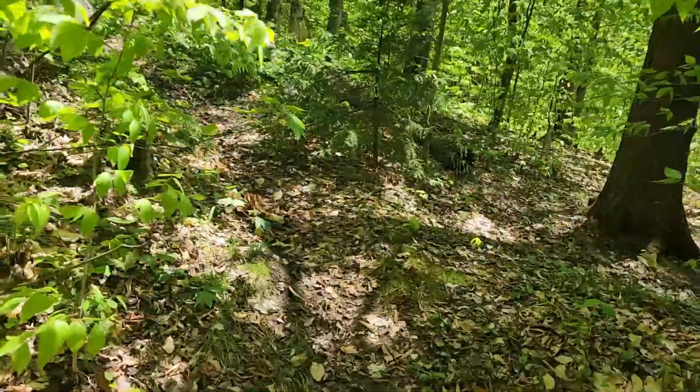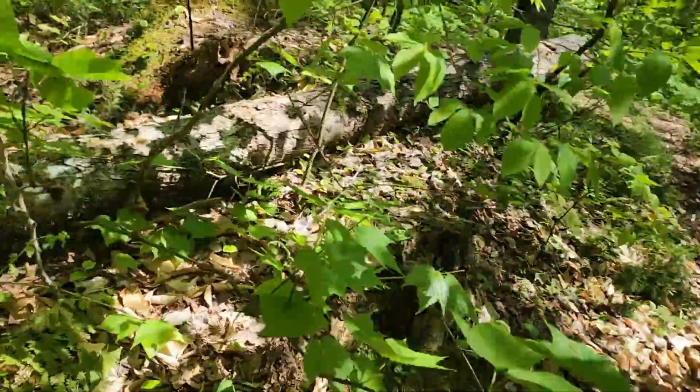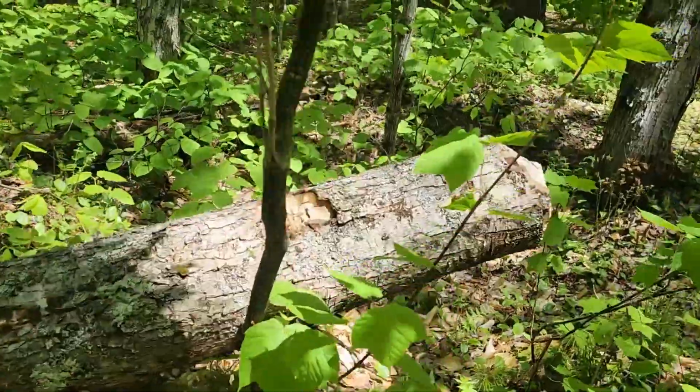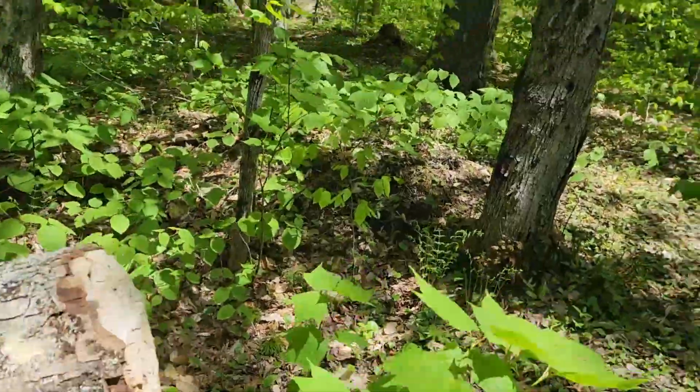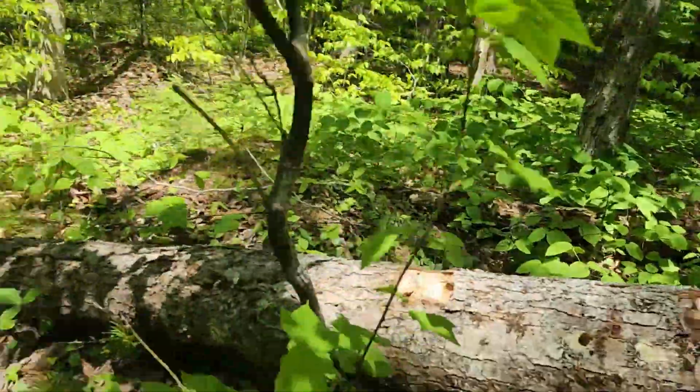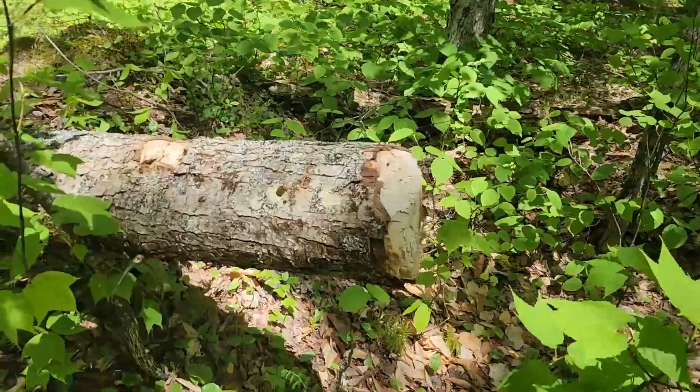Okay, right on the path I found this log here that several people have already tried cutting up. Probably got a few pieces off. It looks like it came off this tree. This is what I'm talking about. Dead and ready to burn.